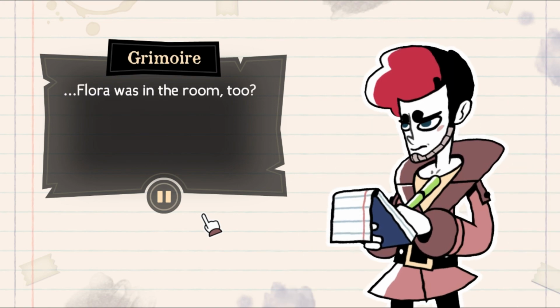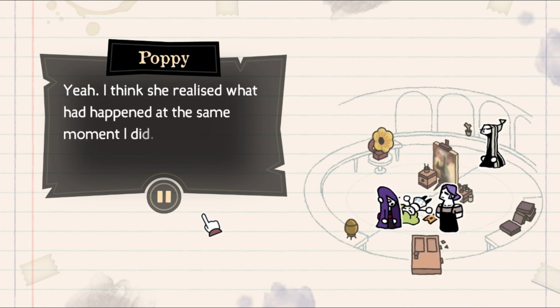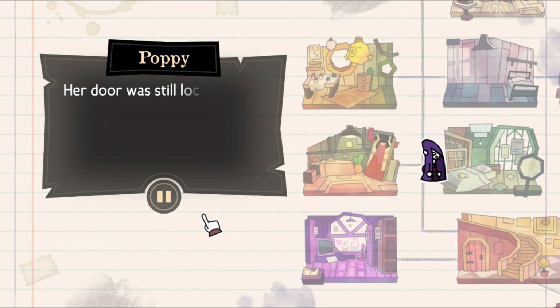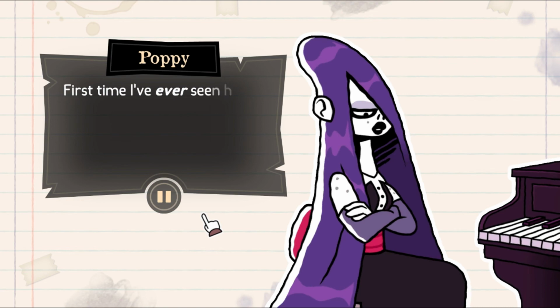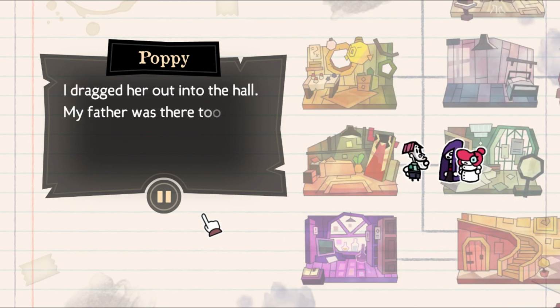Flora was in the room too? Yeah. I think she realized what had happened at the same moment I did. I didn't know what to do, so I ran downstairs to get Fifi. Her door was still locked, but I knocked and shouted at her. Eventually she let me in. The lights were off, but I could see she'd already been crying. I told her what had happened. She didn't believe me. She got angry. First time I've ever seen her angry. I dragged her out into the hall. My father was there too, for some reason.